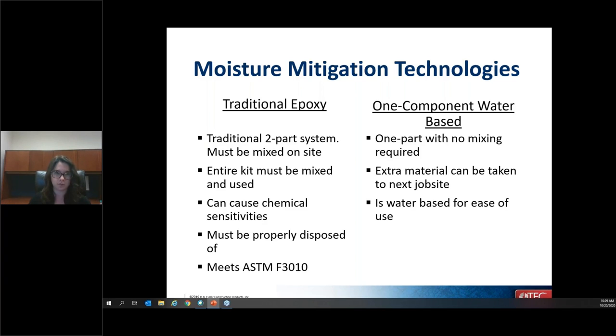There are other technologies out there though. We have, for example, a one-component water-based product. The really nice thing with the water-based products is it's one part. You don't need to mix it. You don't need to do anything special. If you have leftover material, you just put the lid on it and you take it to the next job site. Water-based for ease of use, which means that, when it comes to the chemical sensitivities we talked about with epoxies, much, much, much less likely to have a reaction. And basically, if you do get it on your skin, it's as easy as washing off with soap and water.